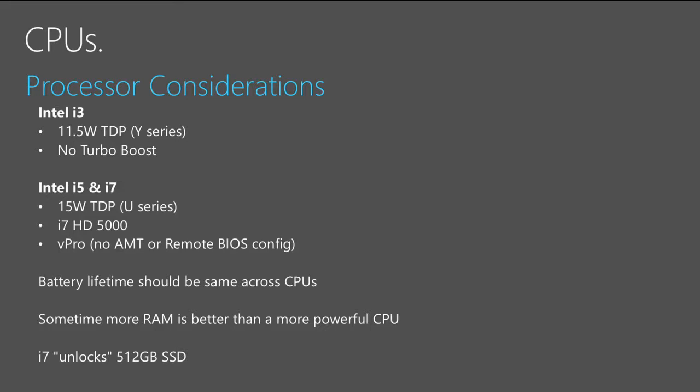Battery life should be almost the same across those three CPUs. So do not think that the i7 will have less battery life than the i3. Naturally, they will be more or less the same. Obviously, there are going to be differences, but if everything is properly configured in terms of power policies or power settings, drivers, etc., they will have the same kind of battery life. So the different models will have also different batteries, or is it just optimization between models? I think the batteries are the same, correct? Yeah, they are. So it's just difference on the CPU and the GPU for the i7, actually, which is an embedded GPU, naturally. It's a Haswell architecture.